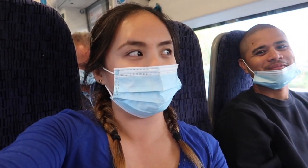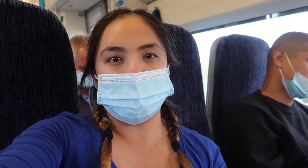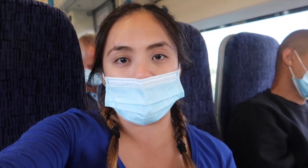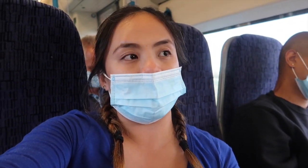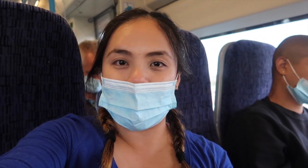Margate, and the cycling was really good. It's actually fairly easy, pretty flat, but there are a couple of hilly areas. Apart from that, it was beautiful, great scenery. We're now on the train heading back to London.